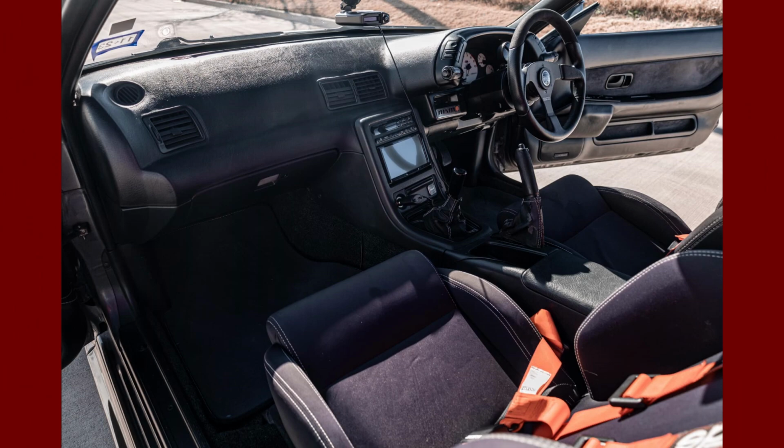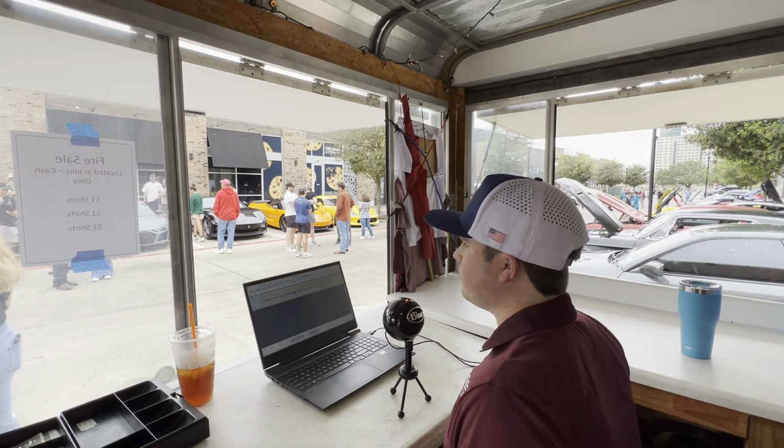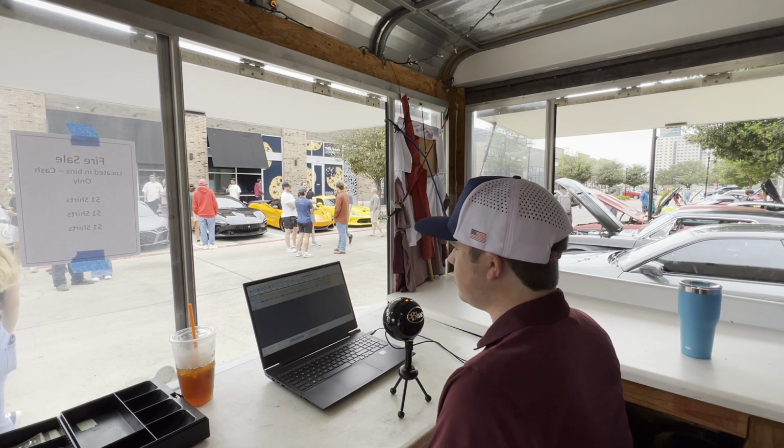Who doesn't love the GTRs? I really like the R32, and it's just a great looking car. It's inspected. It's got all the stuff built at a reputable shop. And it's just an exciting car to own. I mean, who doesn't want a GTR?